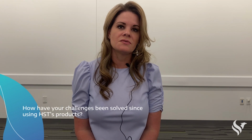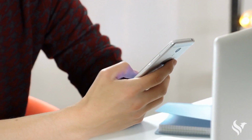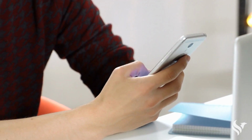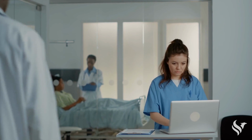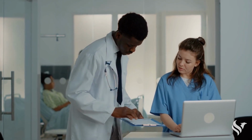We had a lot of challenges with calling patients, and so using HST's case coordination with the patient engagement and having them fill out the pre-assessment and receiving the text messages, the patient survey, all of that has really solved a lot of challenges with nursing on the preoperative and the postoperative end.